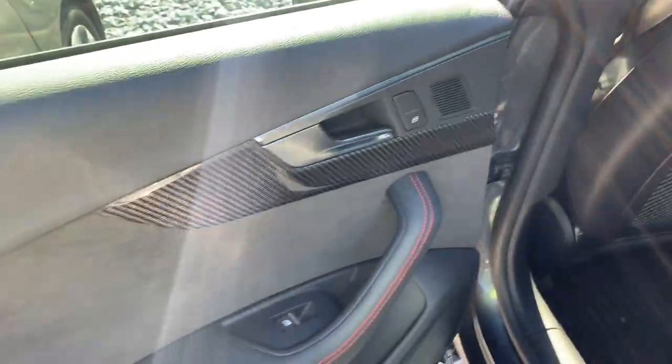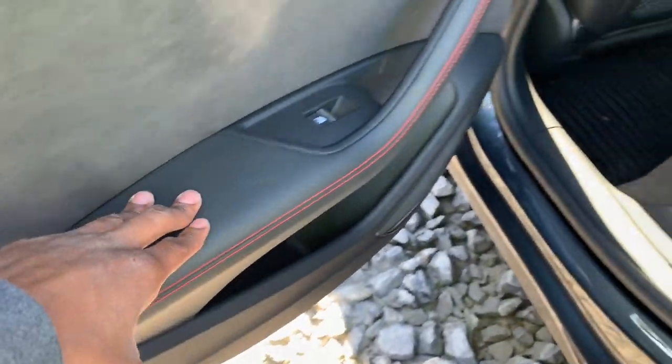Audi, man, but these things are definitely sleek. We got the carbon fiber right here, red stitching.